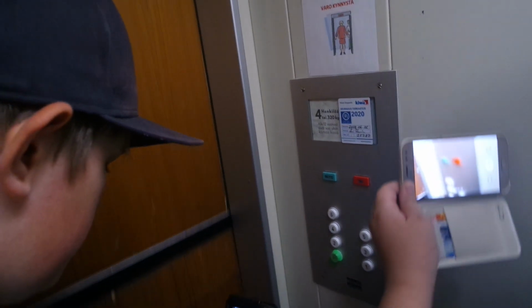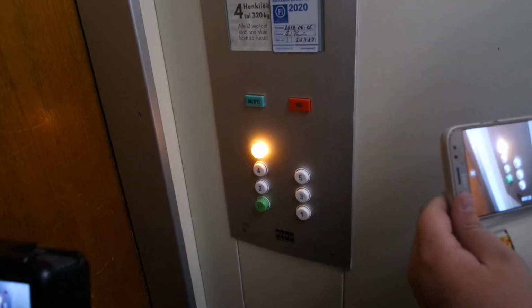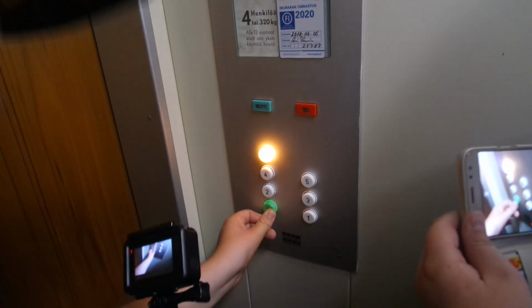I like this older style Kone classics. Yep. Like this one. But unfortunately, some of the lights have been replaced with LEDs. Is this a LED? Appears to be. But this one isn't LED. Yeah. Open the panel and try and look. Inspected by Kiva, maintained by Kone.